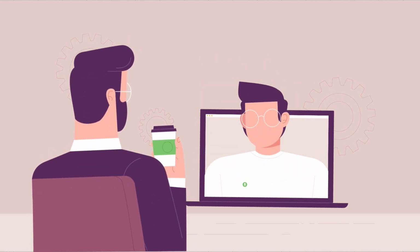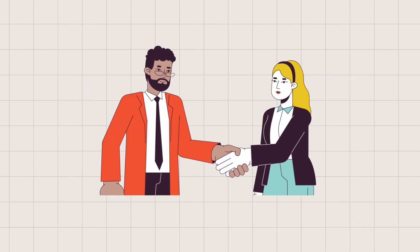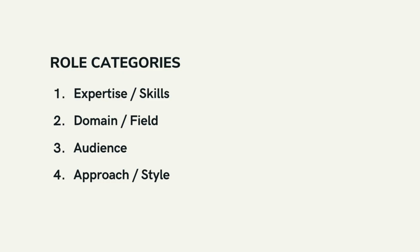This is how you tap into AI's expertise library. You are defining both the kind of expert you need and who they should be communicating with. That way, AI pulls from the right professional communication patterns instead of falling back on generic responses. You wouldn't ask your accountant for relationship advice or your therapist for tax strategy. You pick the right role depending on the problem. Same idea with AI. There are 4 role categories that work quite well: expertise or skills, domain or field, audience, and approach or style.